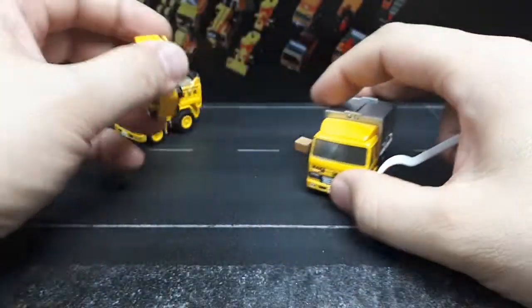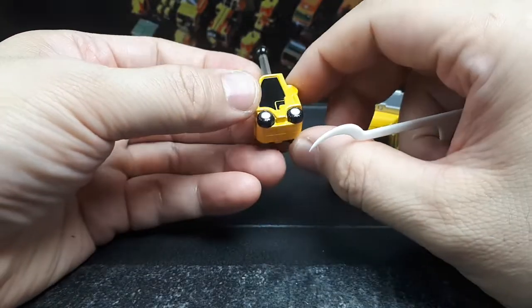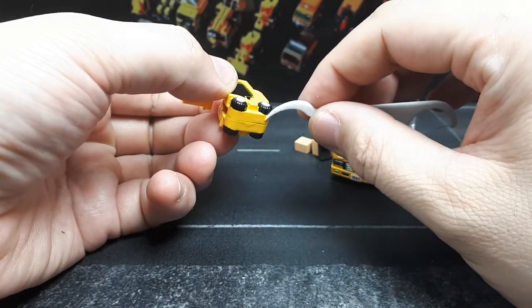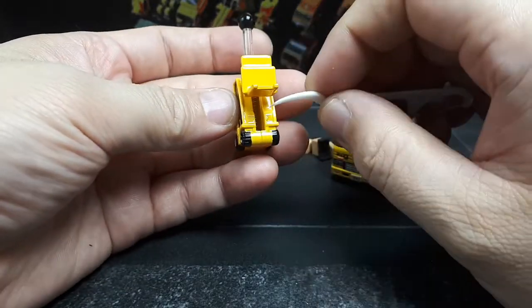So I guess part of this set is this forklift thing. Look at how deformed it is. It's so short. The wheels are so small that the base and the wheels, I think, are sharing the same plane. So, really interesting. And then you'll see there's a spring in here.